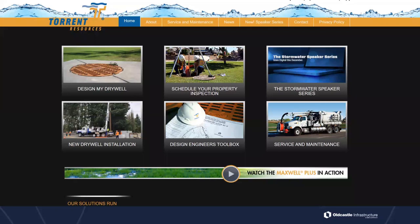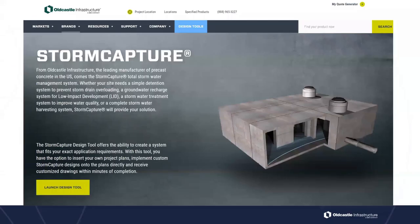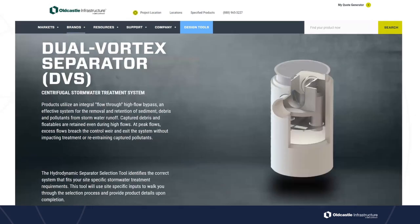Oldcastle recently acquired Torrent Resources, a company out of California that is the industry leader in dry well manufacturing and installation. We've also expanded our stormwater solutions to include storm capture, a total stormwater management system that uses precast sections for underground detention storage. This system uses the strength of reinforced concrete to provide more area for storage, which drastically reduces the footprint compared to other underground detention systems. We also have multiple stormwater treatment system options, like sediment traps or hydrodynamic separators, that can fit your specific needs and stormwater treatment requirements.